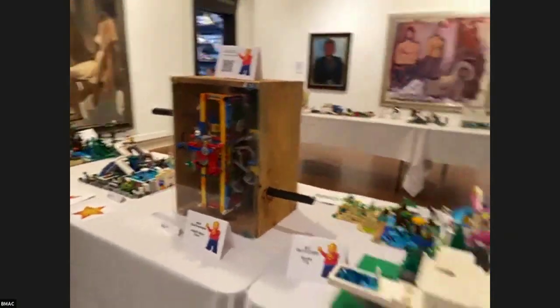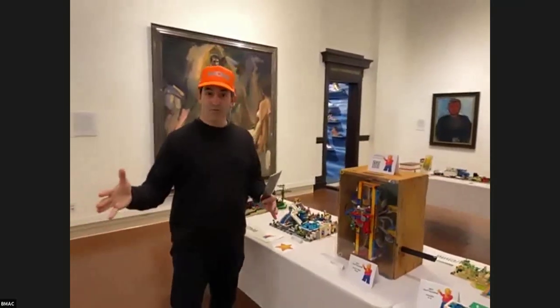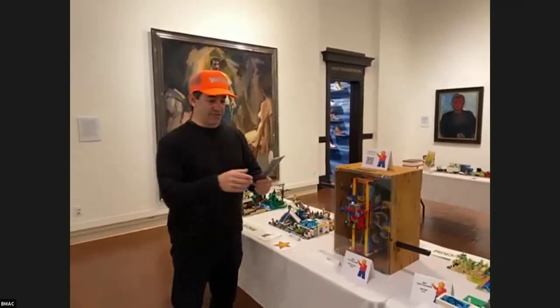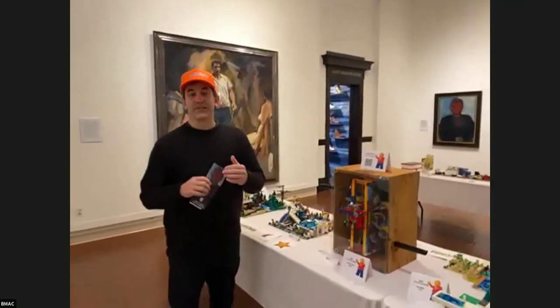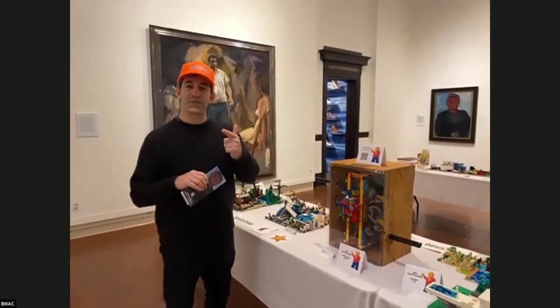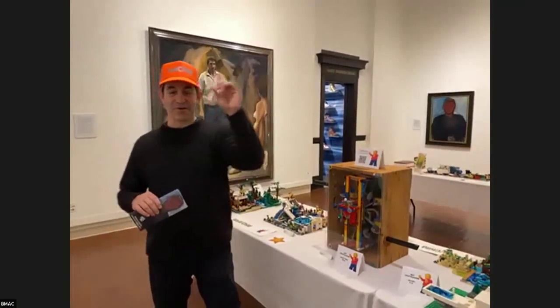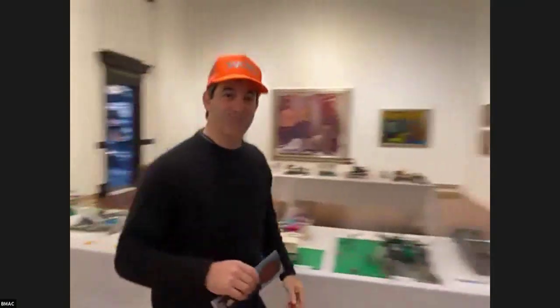Okay, we have 3 final awards that are not within an age group. They're overall awards that cut across all age groups. And so there's the Spirit of Lego Award, and then runner-up for Best in Show, and then Best in Show. So those are the 3 I'm going to show you now. We're going to go this way to see the Spirit of Lego Award.